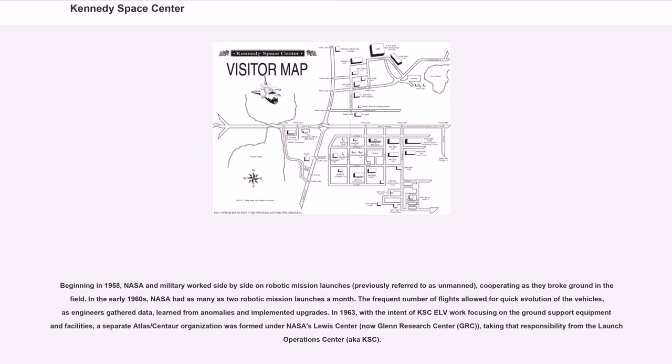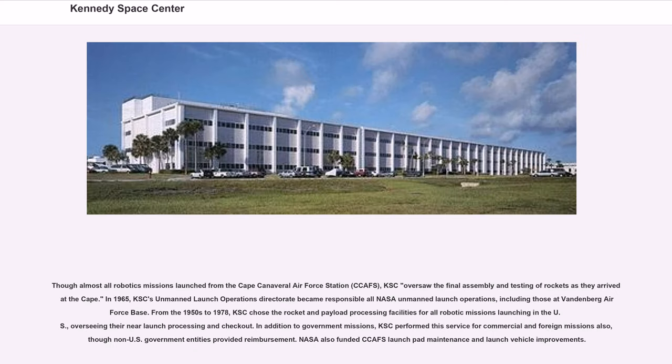and implemented upgrades. In 1963, with the intent of CCAFS work focusing on the ground support equipment on facilities, a separate Atlas/Centaur organization was formed under NASA's Lewis Center, now Glenn Research Center, GRC, taking that responsibility from the Launch Operations Center, aka CCAFS. Though almost all robotics missions launched from the Cape Canaveral Air Force Station, CCAFS oversaw the final assembly and testing of rockets as they arrived at the Cape. In 1965, CCAFS's Unmanned Launch Operations Directorate became responsible for all NASA unmanned launch operations, including those at Vandenberg Air Force Base.